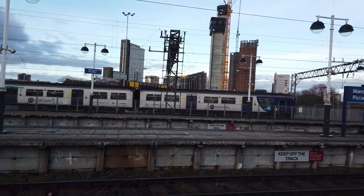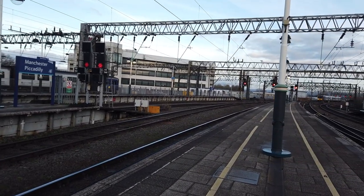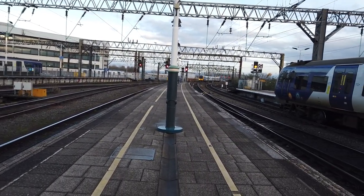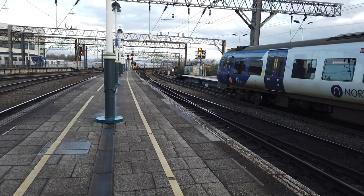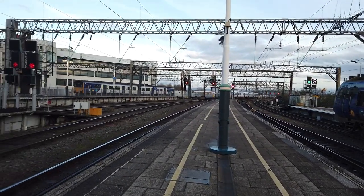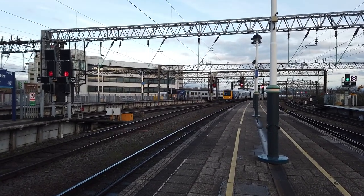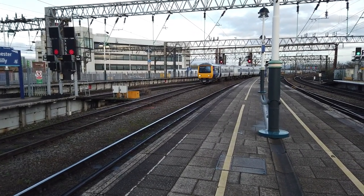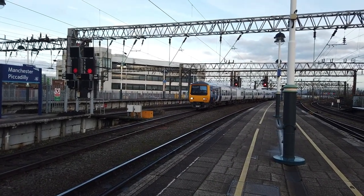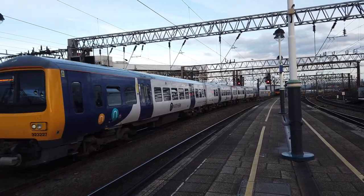151 150 is going back out again on its own, having decoupled from the other unit, presumably. This is a heavily delayed service going from somewhere or other. Probably from Blackpool North. 323227 is also arriving in now. This one is coming from Stoke-on-Trent. Driver eating a biscuit.